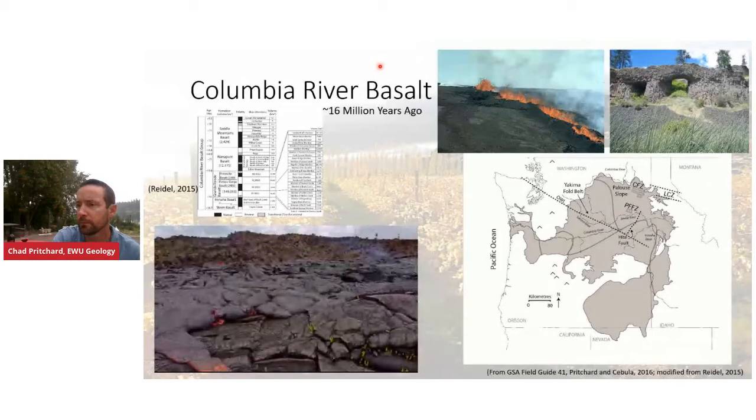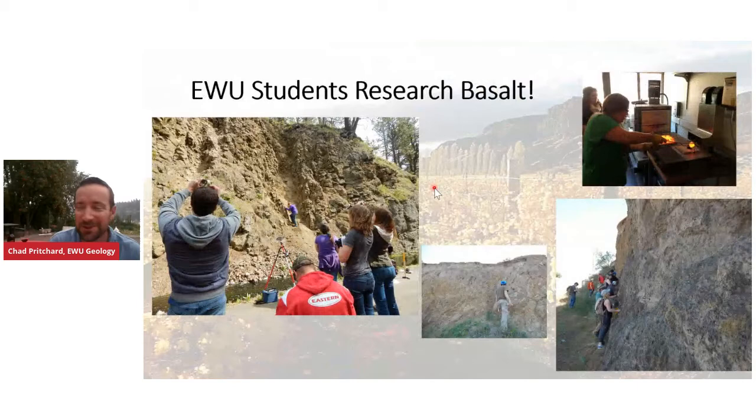Clip out of that. Ooh. And it turns out EWU geology students study basalt all the time, so just a shout out to our students. I'm here to work in the Cheney Fracture Zone. I'm not that far from Cheney itself, over in the Yakima area. And then we have some students here, Alex and Shayla.